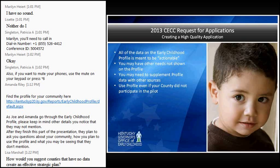As I said, all of the data on the profile is meant to be actionable. So we didn't put information in just for the sake of it. The subcommittee of the Early Childhood Advisory Council was ultimately the driving factor behind the profiles. They went through lots and lots of discussion and a very significant vetting process to find out which data was the most actionable for you to have. Each piece of data was intended for you to possibly be able to recognize a pattern and recognize need.